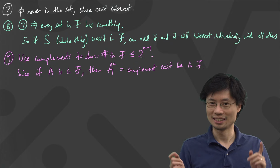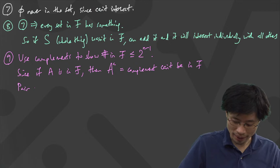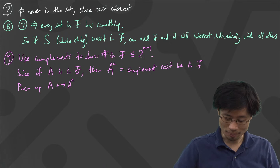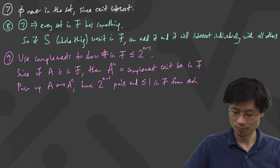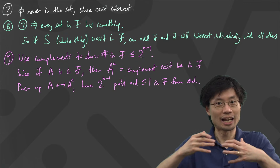That's a very important statement. Then A complement can't be in F. The whole point here is now you pair. This pairing does work in the sense that, with A and A complement, you never have to worry about two sets complementing to become the same set. The complement is a bijection, that's the idea. So if you pair up like this, you have 2 to the power n minus 1 pairs, and at most 1 in F from each. That's nice. So now we have proven that no matter what, F cannot have more than 2 to the power n minus 1. Now how do we show that if F is just being as good as we can, you will get exactly 2 to the n minus 1 out of it?